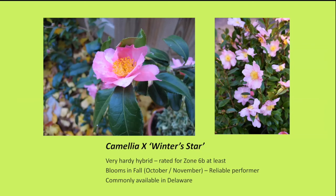I bought this thing in October or November, and it was blooming in the pot. And one thing I'll tell you for Delaware and north is it's not really a good idea to plant a camellia in the fall, because you want those roots to be well established before the winter. So it's really better to plant them in the spring here. But I planted this in November, and it bloomed, and it didn't skip a beat, no damage at all, did just great. So this one was popular a few years ago. You might have to hunt a little more for it, but it's a nice hardy plant that's not going to give you much trouble.